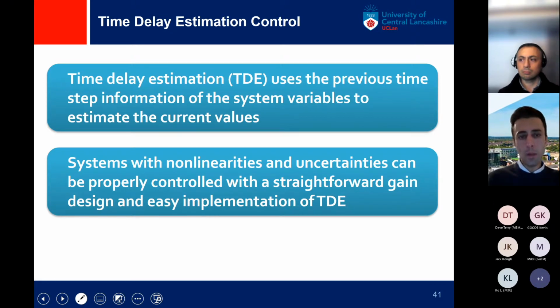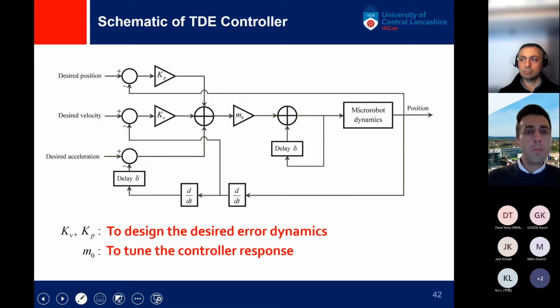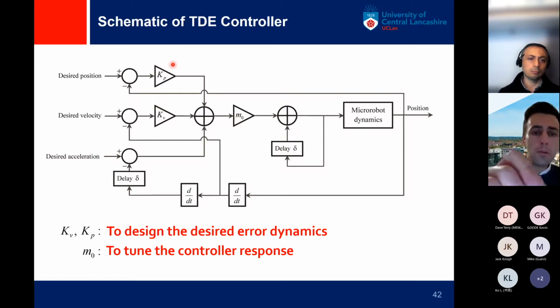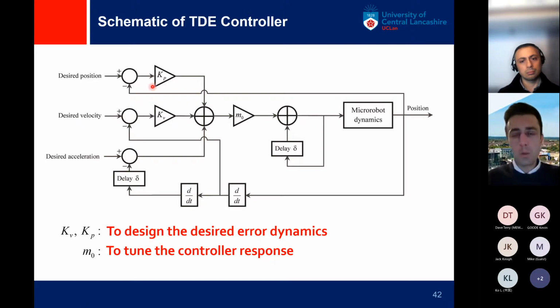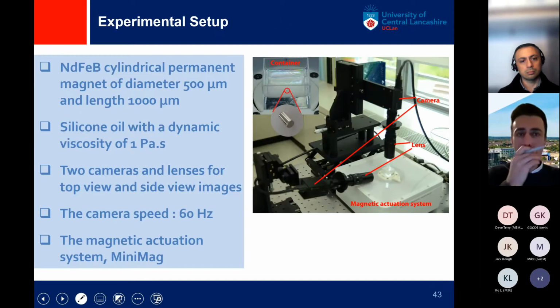So with this algorithm, systems with nonlinearity and uncertainties can be properly controlled with a straightforward gain. Gain design is also much easier than in PID control, and it can be easily implemented in time delay estimation. And this slide shows the algorithm. We have two gains here that we can design to get the desired dynamics, and we use M0 to tune the controller response. So we have three parameters to design the controller.